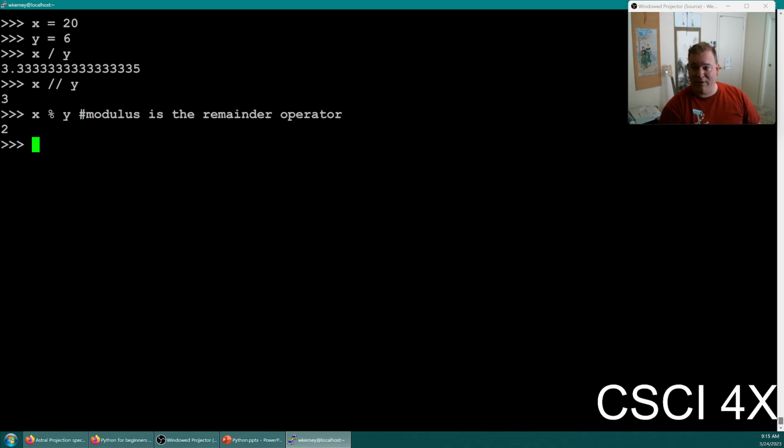So there's also exponentiation. So if we have x is equal to 5, y is equal to 2, x ** y, this is exponentiation. And that is 25. So that is 5 to the 2nd power, 5 squared. Okay.